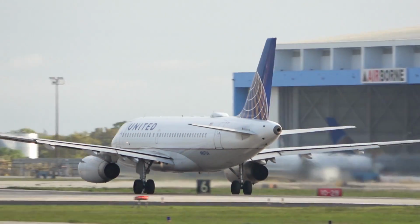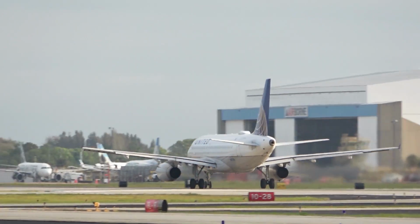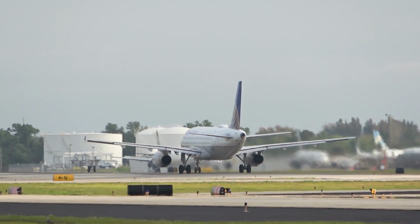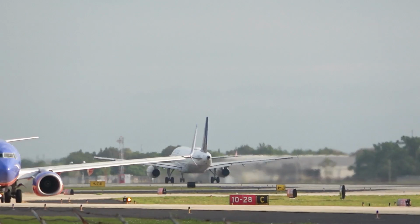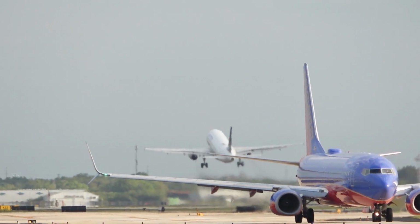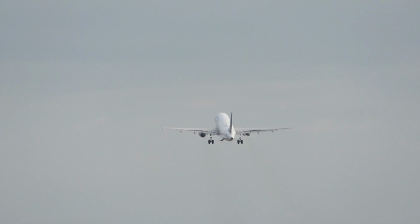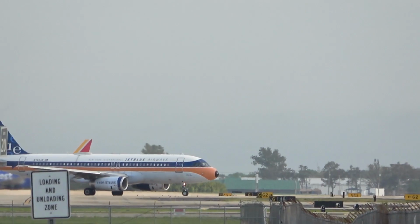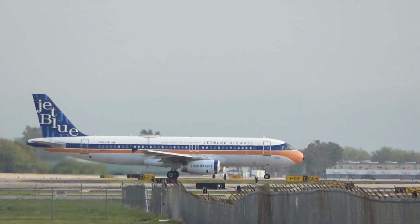Paid off. Enough of those ultra low performance takeoff settings. They're moving much quicker these days. Oh, sure, just as we rotate, we get a photobomb. We saw them yesterday. JetBlue's retro livery. Oh yeah, come on down and see us.